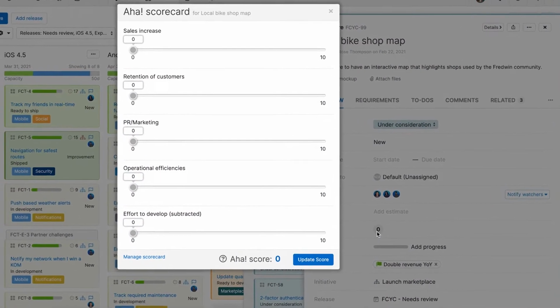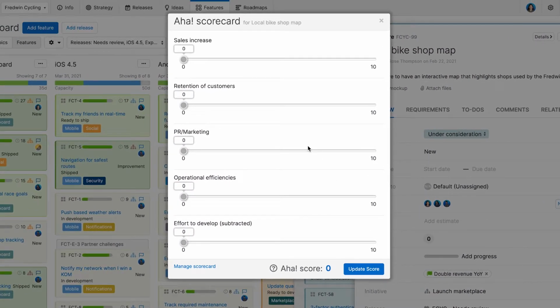So let's open that up and fill it out. So I know this feature is important for our new sales as well as current customers, so it's going to have a pretty substantial score there. This could also be a pretty good marketing launch, but won't affect operational efficiencies. And I know it takes a fair amount of effort to develop. And we could always revisit this with engineering to give it a more exact score. I just wanted to give you an example here of how this works.